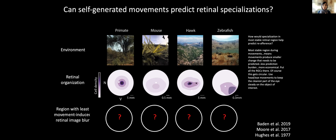So can we use bodily movements in addition to or instead of the natural habitat to predict the retinal region with the highest density of cells under the reafferent hypothesis? So let's just try to reason through how retinal organization could improve the prediction of reafferents. Well, the densest region of the retina is a first approximation, also the most computationally expensive piece of the tissue. So if we wanted to optimize for cheap prediction of reafferents, it would make sense to have this dense region in the part of the retina that experiences the least amount of reafferents, that requires the least prediction. In other words, the most stable part of the retina during movements should be where the highest density region falls.